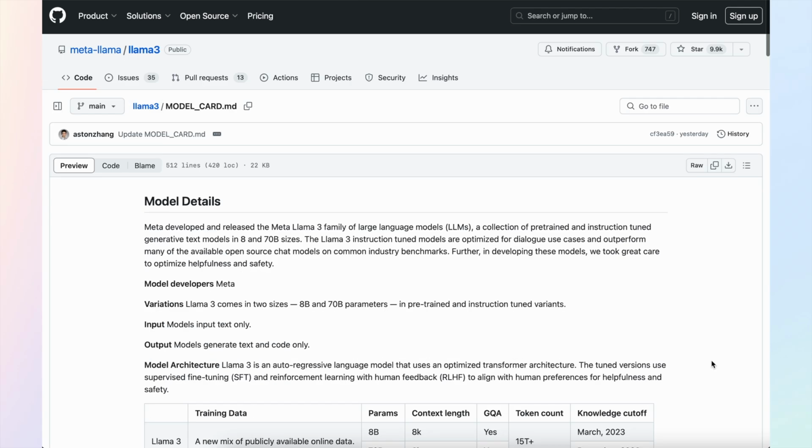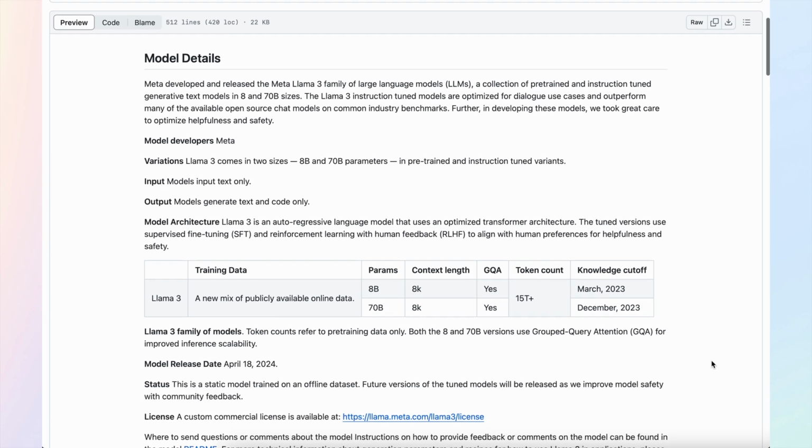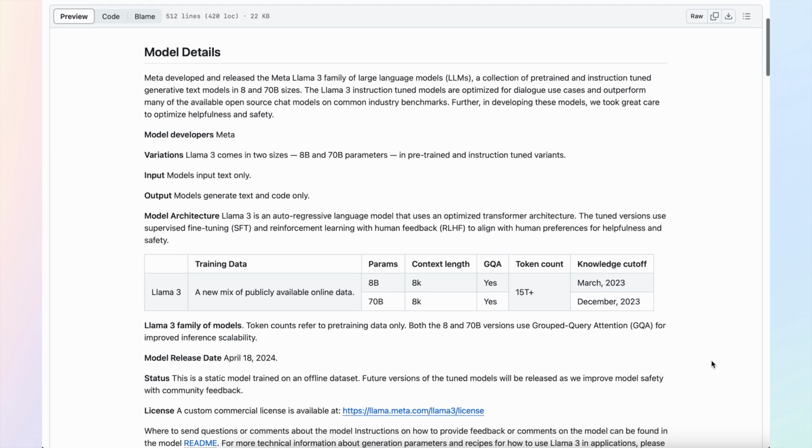Previous models of this size, like Google's Chinchilla, were trained on about 100 times less data. And these trainings are expensive for Meta, but that's how we get these 8 billion models that are as good as the 70 billion Llama 2 model. And according to Meta, these trainings are not even converging, so we are not close to their real limits. Anyway, we also know the data cutoff time. When we look at the model card, we can see that the knowledge cutoff for 8 billion was March 2023, and for 70 billion, it was December 2023.